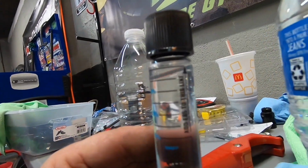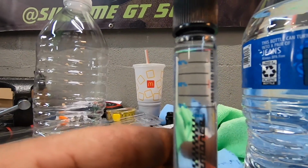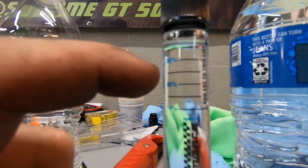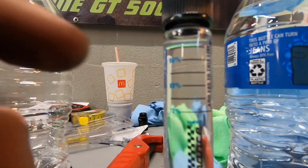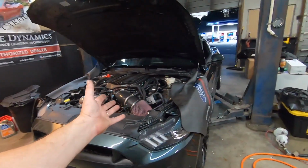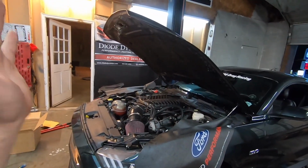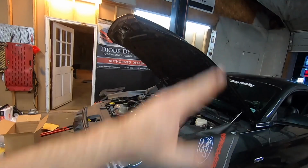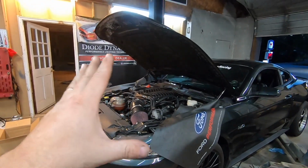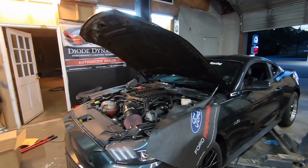I'll be able to know when I'm editing the video how this came out, but right now I don't know how it came out. But if you look right there, it's right above the marks, right above the 80, where the 85 would be. So it's about 86% ethanol. And this is out of a pump from a Speedway that on the pump it says 51 to 80-something percent. Speedways here anyway usually test 85, and this is in October and it's still testing 85.